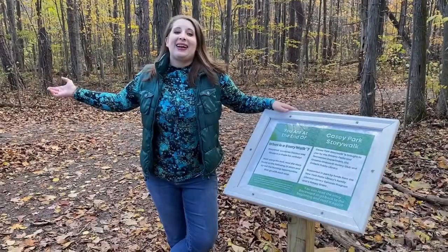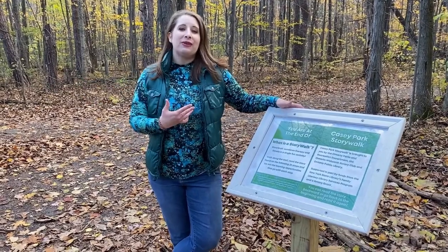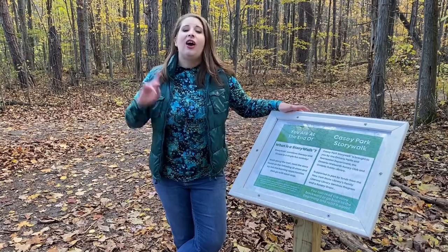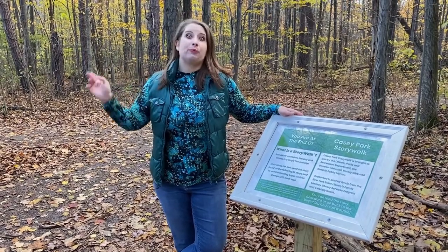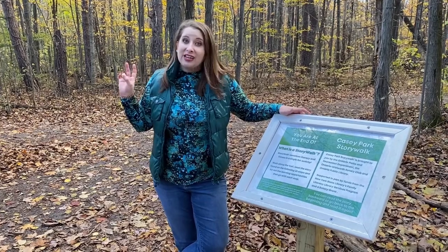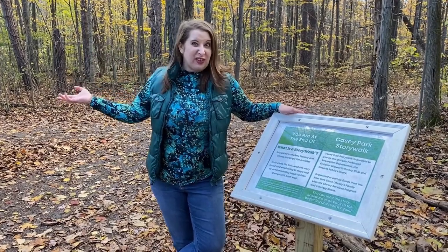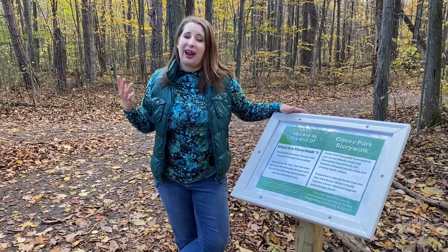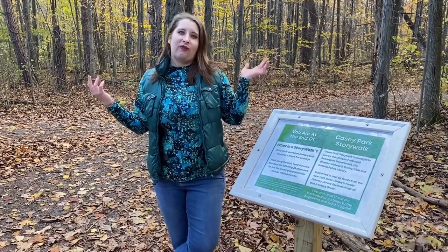All right, you guys, we're at the very last post in our StoryWalk, and we have shared an entire fall, winter, and spring with Bear. So I hope that you can come over in person and enjoy some fall and maybe winter if you don't get here for a little while with Bear here at Casey Park and enjoy some of this beautiful fall that we're having right now.